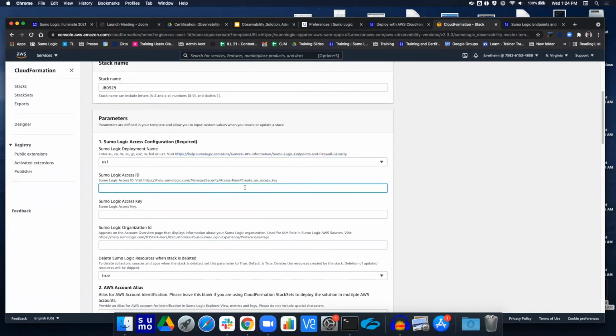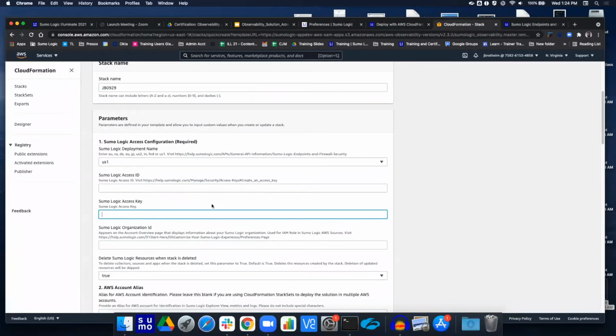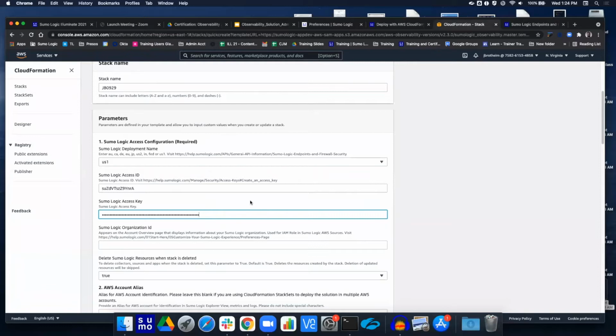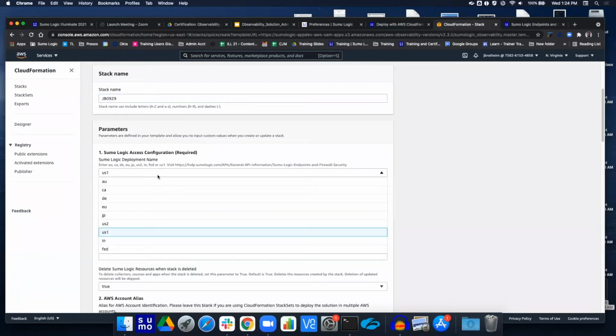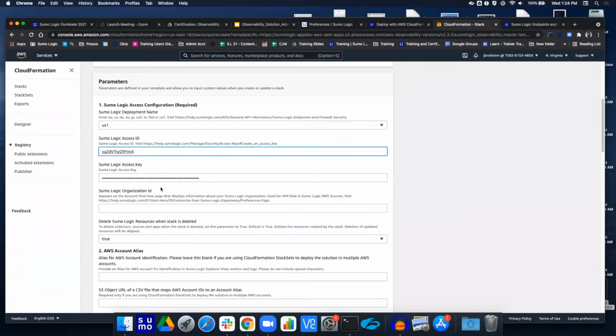Next, we're going to put in that access ID and access key pair that we found when we went to add access key. I still have those up. If you don't, you can just re-add them. Having more than one access key is fine. So I'm going to take this access ID and paste it into my CloudFormation template. Then I'm going to grab that access key, which is a lot longer, and paste that into the CloudFormation template. So we should have our stack name, our deployment name, which in this case is just US1, and our access ID and access key, which should be different than what I have. You should have your own unique ones.